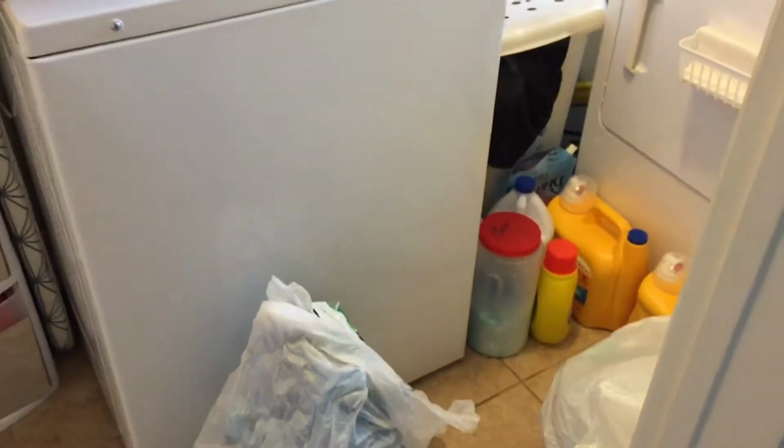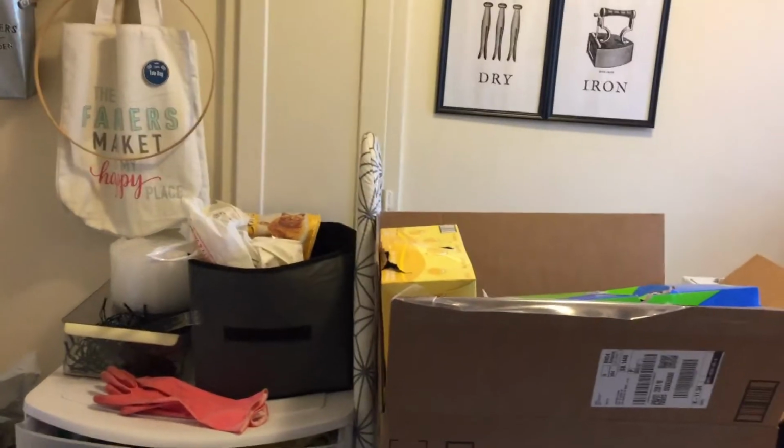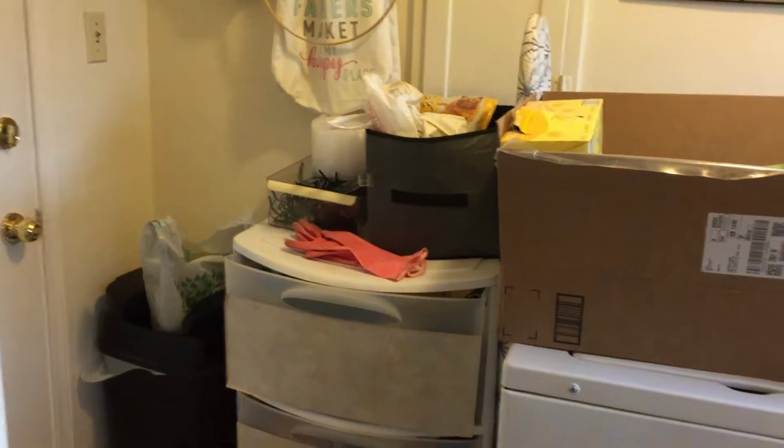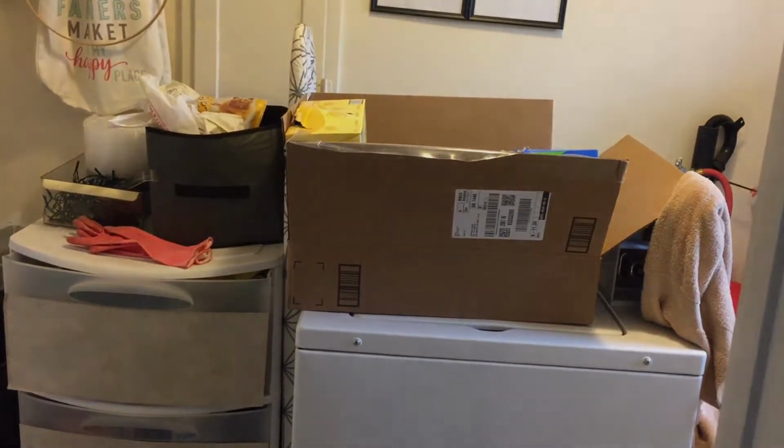And the space is very small, as you can see, so it gets quite dirty quickly, especially sharing with my family. They just kind of pile things back here. So if you're interested in seeing a speed clean with me for this laundry room slash utility room, just keep watching.